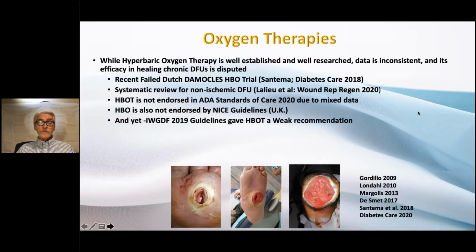It is not endorsed by the UK NICE guidelines for the same reasons, and yet the International Working Group of the Diabetic Foot in 2019 gave it a weak recommendation, despite the disconnect between the other agencies and associations around the world, perhaps because they had a strong hyperbaric proponent on their panel. I don't know, but it was questionable why they did this.